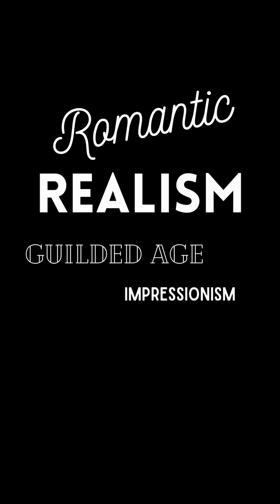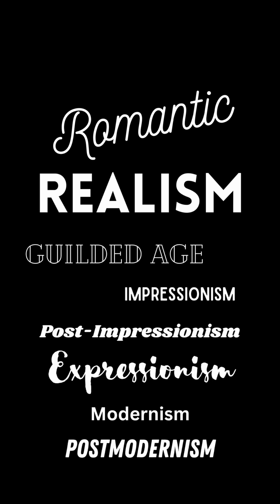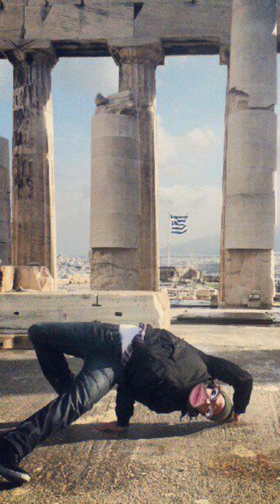But we also saw the Romantic era, Realism, the Gilded Age, Impressionism, Post-Impressionism, Expressionism, Modernism, and Postmodernism, where we just decided to play with nonsense. All right, now that we kind of covered what we saw, I want you to be my museum tour guide and tell me what was most impactful for you.